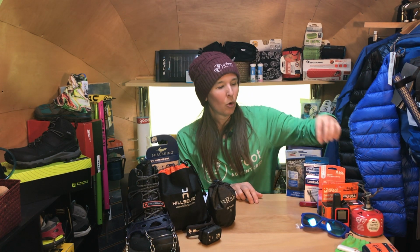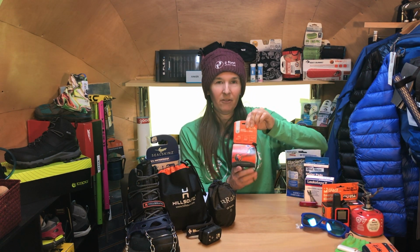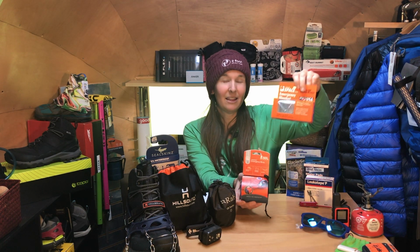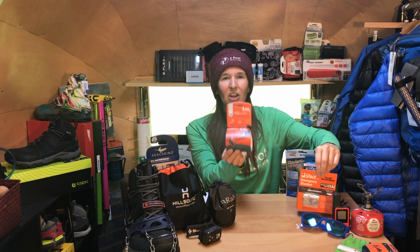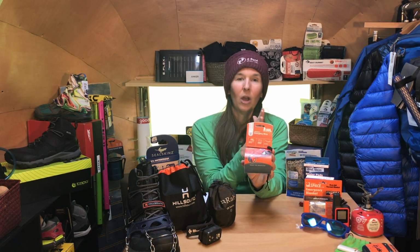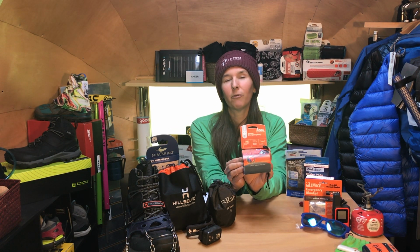So a couple extra things that I recommended to him were to carry an emergency bivvy. The emergency bivvy is made of the same thing that the emergency blanket is made of, but it's a little bit stronger, and it actually has a zipper, so you can go all the way inside of it, and even if it's windy, it will help to keep you warm. It works by reflecting your body heat back to you.